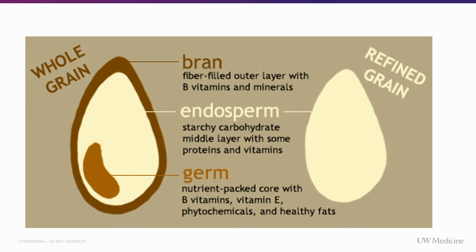So when we're talking about a whole grain versus a refined grain, this picture is a great illustration. You can see on the left with the whole grain, it's going to have this outer bran layer, which is the brown part, and that's what's filled with fiber and B vitamins and different minerals. The inside is called the endosperm. This is what you get when you have a refined grain. You only get this without the bran and without the germ.